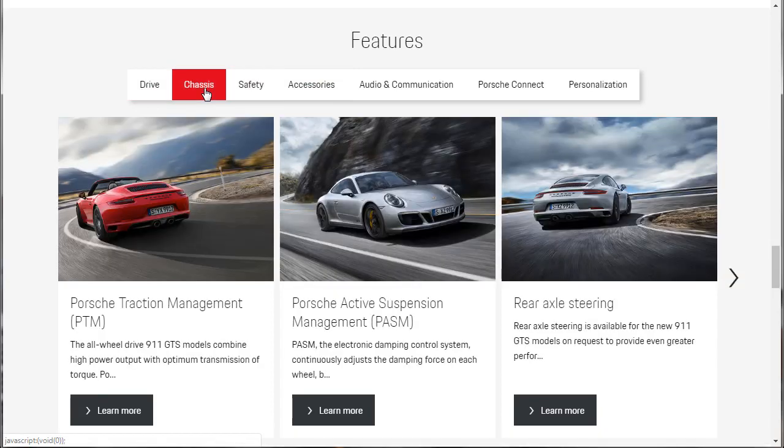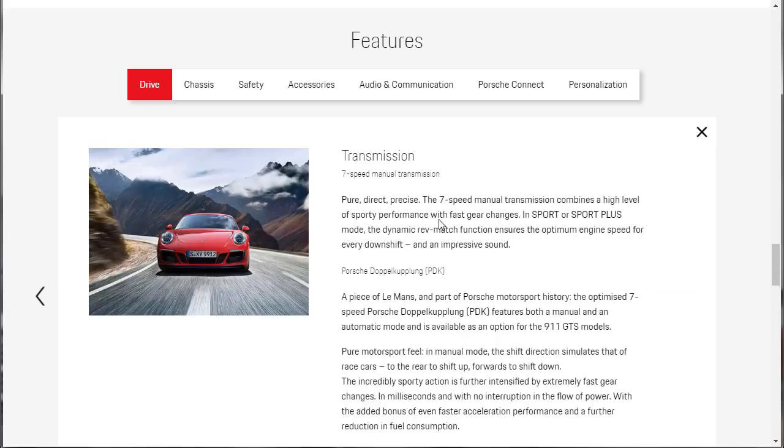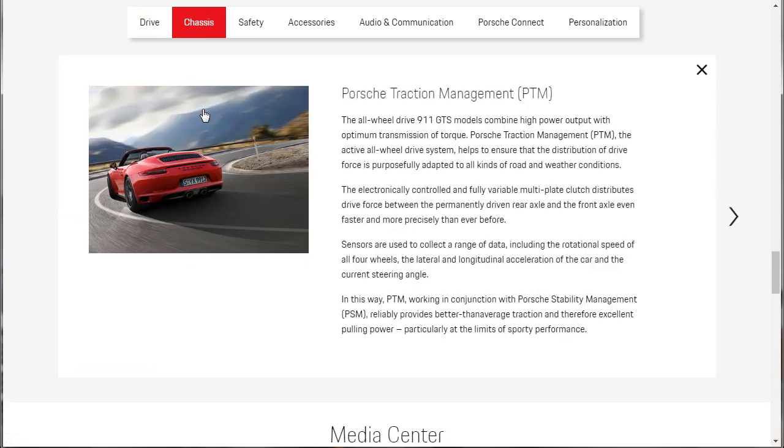So under chassis, Porsche traction management. All right, so under drive. Okay, transmission was the last one under drive. I'm just seeing how that's working. It's got the 7-speed manual transmission, or you can get the 7-speed PDK transmission. That answers my question. No, we cannot click the arrow to jump over to the other category, so I'll click that category.